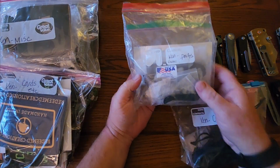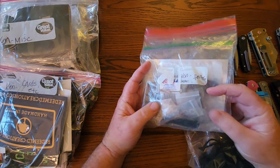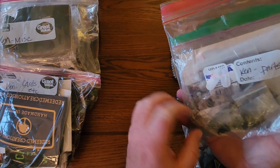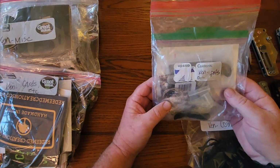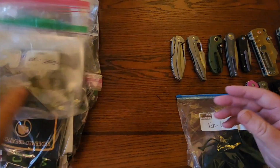And this is parts. I actually got more parts. I know some of the places where I have some of these, and I'm going to probably put these in with this. There's little screws and clips and just various things. I've got to label them so I know where they came from. But yeah, you can see kinds of stuff like that.